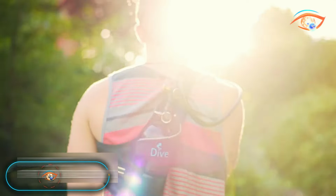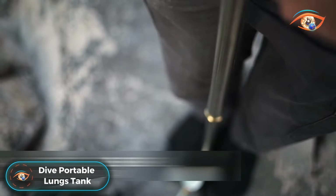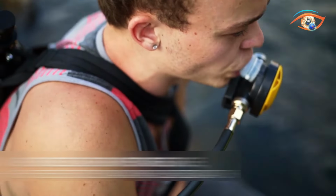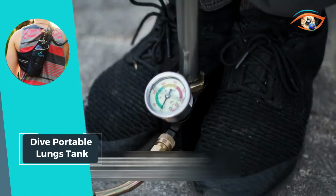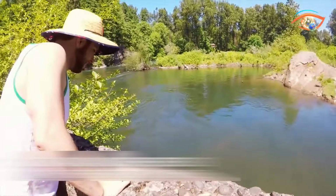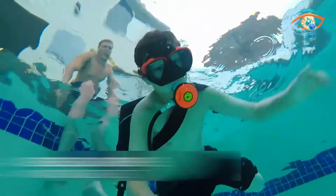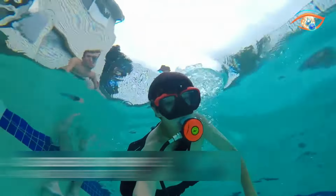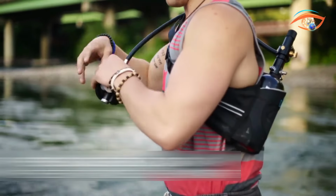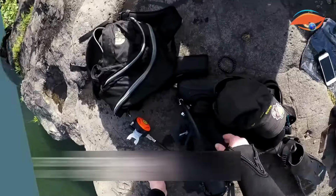Dive Portable Lungs Tank. Experience the freedom of underwater exploration with Dive Portable Lungs Tank, a game changer for adventure enthusiasts. These self-fill steel or aluminum tanks, conveniently housed in a compact bag, are a must-have for every explorer. Slip it into your backpack and embark on aquatic journeys, as the lightweight design ensures effortless portability.